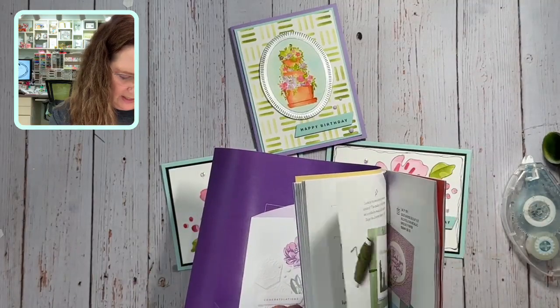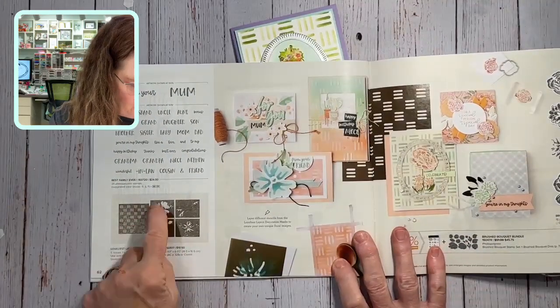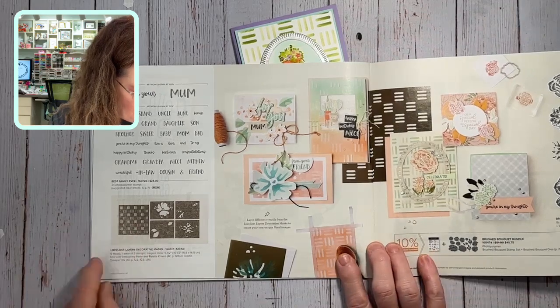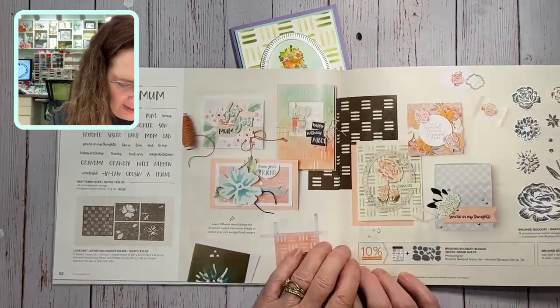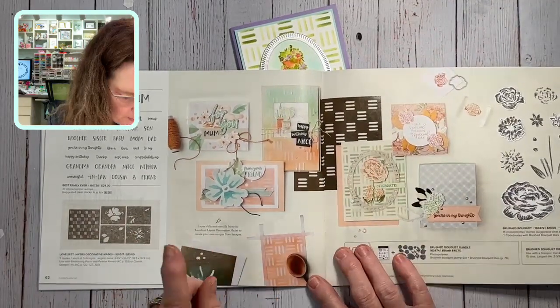Sorry, I didn't have that all marked for you, but here are the masks right here. So you get the four masks, the four floral masks, and then the one background mask. That's $10.50 for the mask. Well worth it. And then if you look at this page, there are so many things they did.